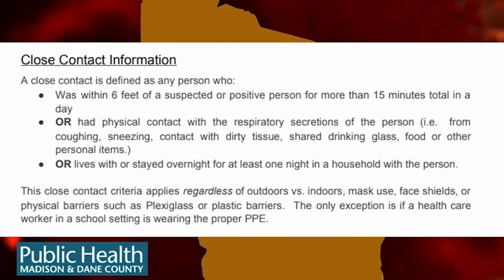Per Public Health Madison Dane County, close contacts are defined as any individuals that came within 6 feet of a COVID positive individual for 15 minutes or more in a day, regardless of wearing a mask, not wearing a mask, being indoors, or being outdoors. As we are following the definition of a close contact provided by Public Health Madison Dane County, this does mean that some staff members or students that were around or in the same room as an individual that tested positive for COVID-19 will not be considered a close contact.